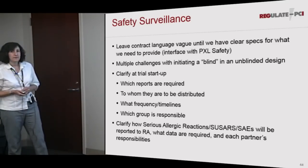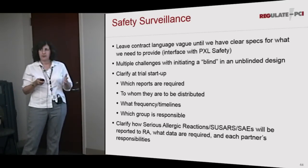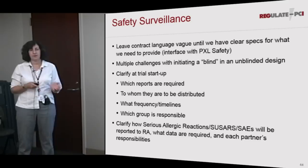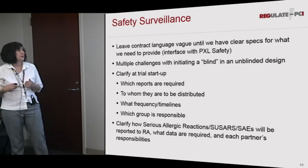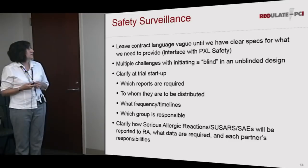From the safety side, as I said, the sites were unblinded, so they knew what the patients had received, and then if they had an SAE, they had to report it in a blinded fashion so that we didn't get unblinded. And so that was really a challenge for the safety team that did a great job.